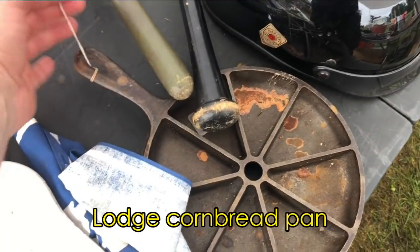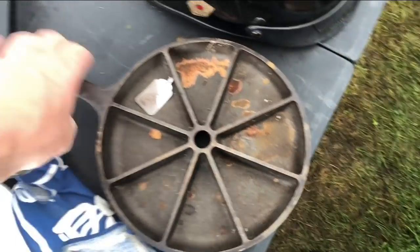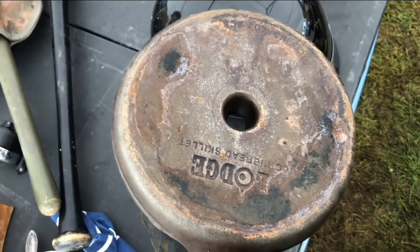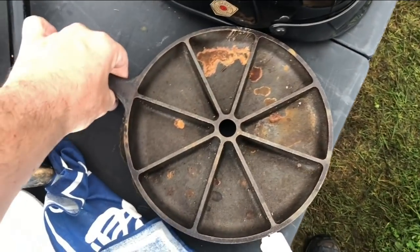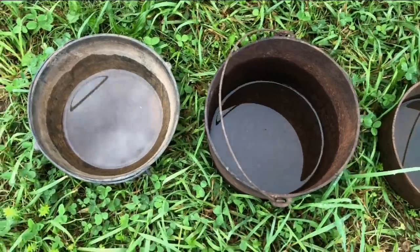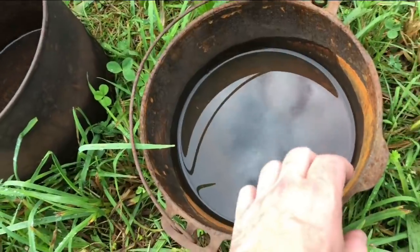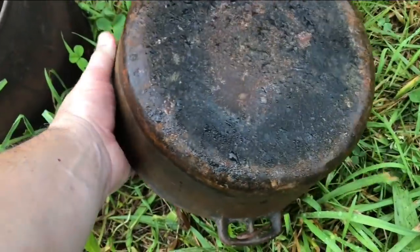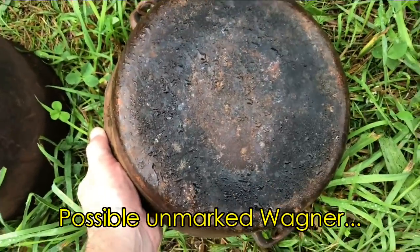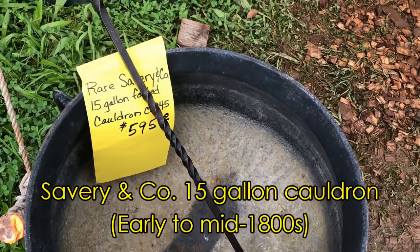BS&R cornbread skillet. No price tag. I'm wrong. Fudge. Should have recognized that because of the hole in the center. My bad. This was one of the most amazing items seen there, and it did look rather familiar as well.